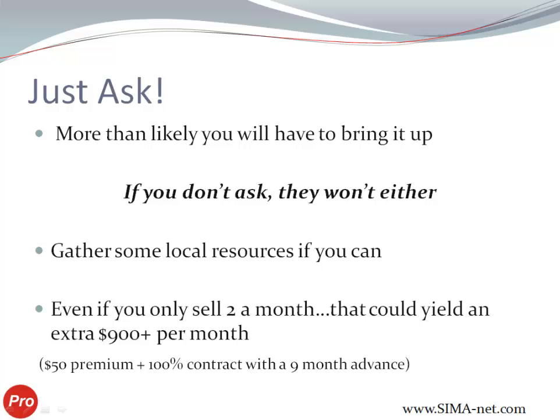So really, what it boils down to is you just need to ask. More than likely, again, you'll have to bring it up, and that's fine. Because if you don't ask, they won't either, and there's no way of having the sale that way. So gather some local resources if you can. There's a website called funerals.org, and they have all kinds of information about funerals and consumer information. Some areas of the country, more metropolitan areas, they actually have funeral cost spreadsheets where they go around to all the major funeral providers and get costs, which is a great piece to have.